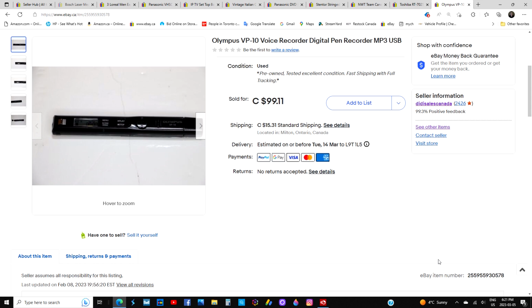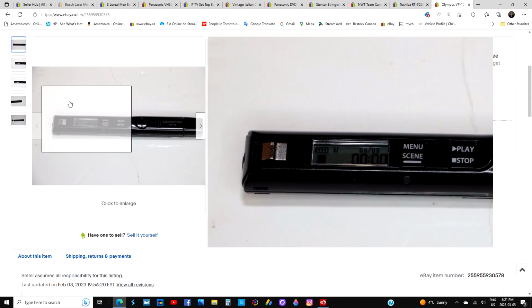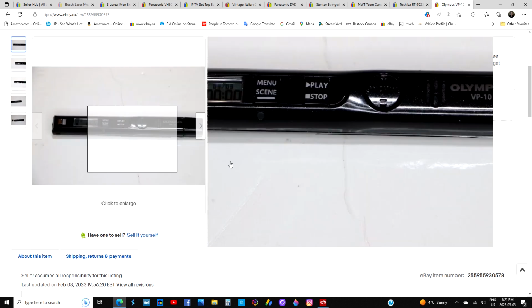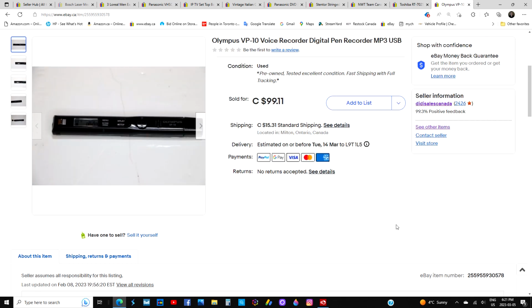$7.99 for this. This is an Olympus VP-10 voice recorder, digital pen. Man, it worked great. It was perfect. There were no issues with it. I had it on for $99.11, and I flipped it for $89.11. I took a best offer. Fees were $12.69 for a profit of $76.42. So this was a really good flip.